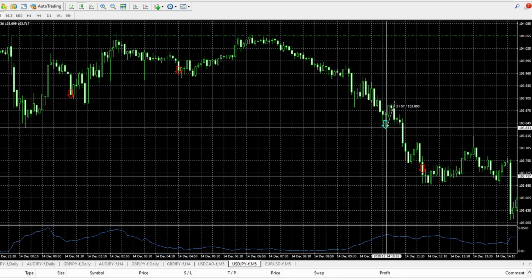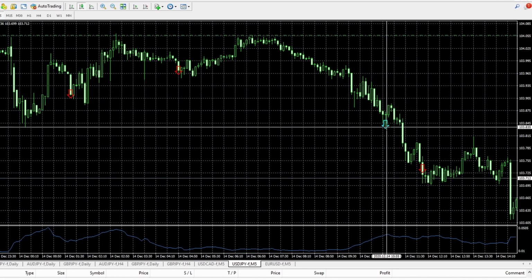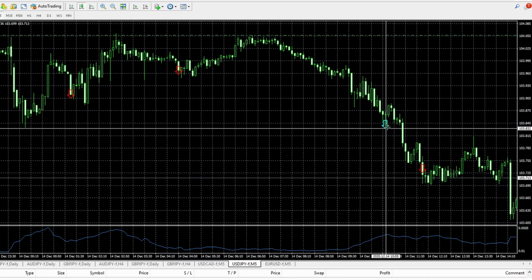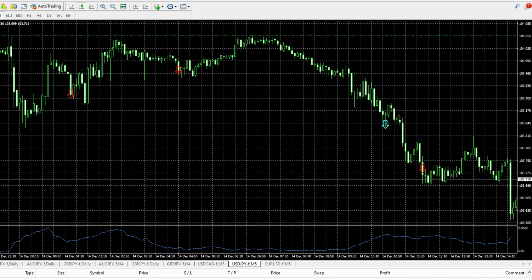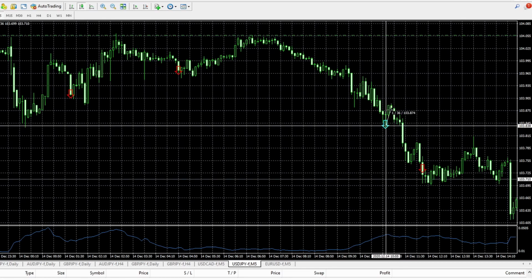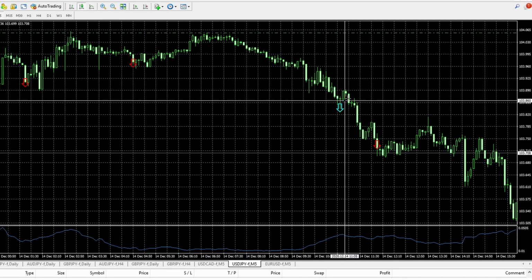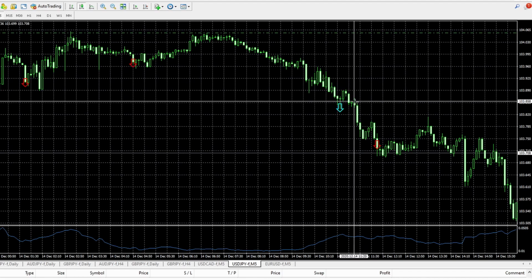So very fortunately, my stop loss did not trigger somehow, even though I set my stop loss to 50 points. I don't know exactly where I placed the trade, but I was very fortunate that it did not trigger my stop loss, because if you take here and you measure upwards, it's actually more than 50 points. So I could have easily been stopped out by placing my trade here.